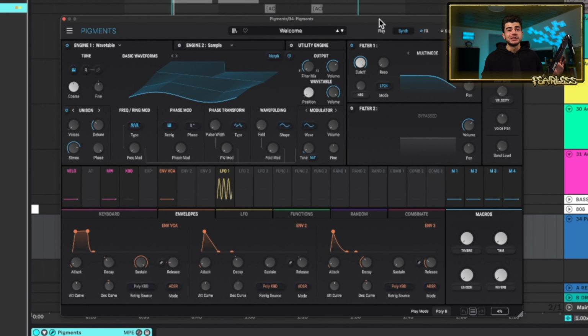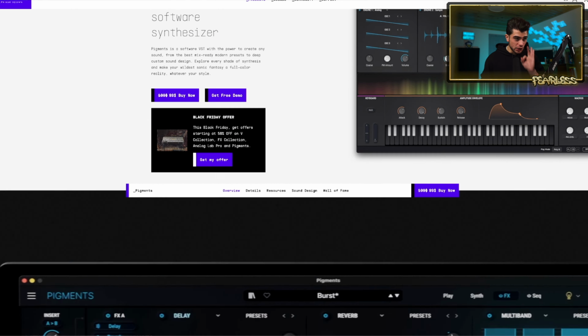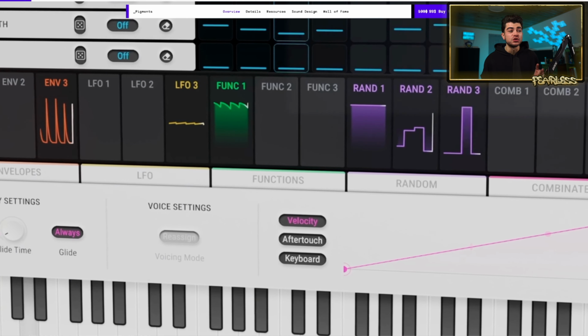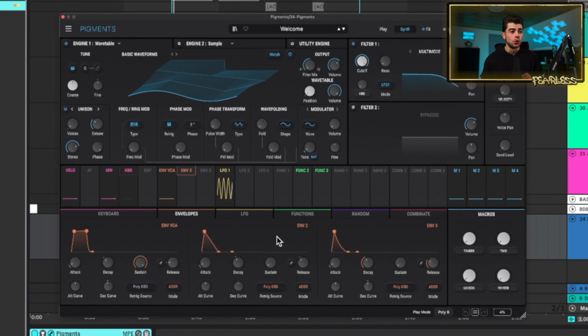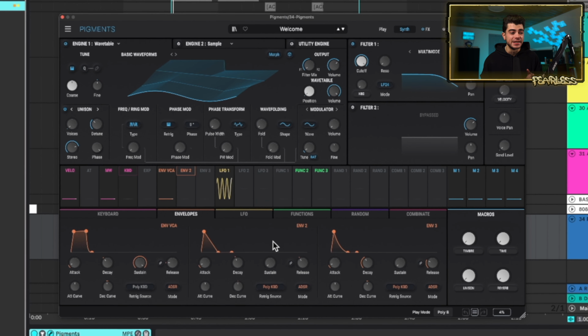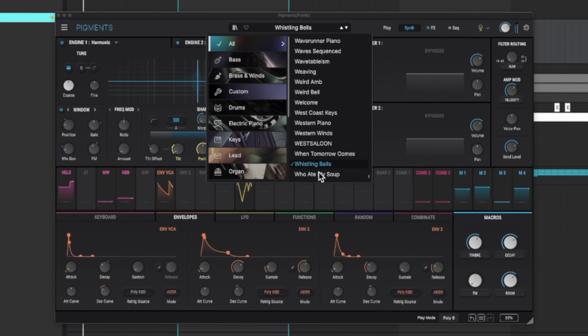Next, let's take a look at the best synths. First one I want to talk about is Pigments, and a lot of these presets are absolutely insane, but if you want to start sound designing and going crazy, this has so many things that are going to get you excited and having fun, and I love the colors and how everything is set up.